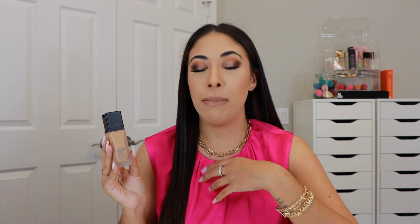So as I mentioned, this foundation is definitely buildable. I am somebody that builds it up to a full coverage foundation. I love that this foundation will cover everything, yet it feels like I'm wearing absolutely nothing on my skin. And it is called self-refreshing because it does refresh throughout the day. And it just keeps your skin looking beautiful. It doesn't budge. And it's just a great foundation. And I love that it gives me kind of a soft matte look, but it is very hydrating because it does have the anti-aging skincare benefits in it. So it's definitely a great balance.